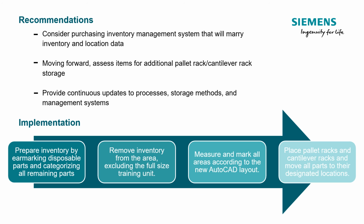Now, as far as implementation goes, we think we should prepare the inventory first by earmarking everything that can be disposed of in the initial disposal and categorizing all the parts as fast, slow, or non-moving. We also think that removing inventory from the area should be the next step on the first day of implementation. Don't move the full-size training unit though, because that's going to be a whole lot of difficulty and require more labor than is necessary. After all the inventory is removed, mark out the area according to the dimensions we specified, and then finally place back your pallet racks and cantilever racks and all of your inventory in the appropriate areas.